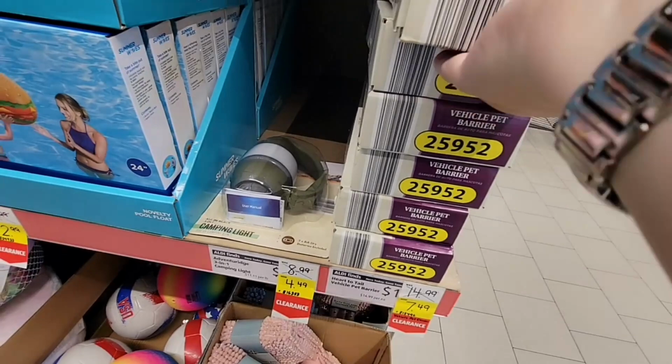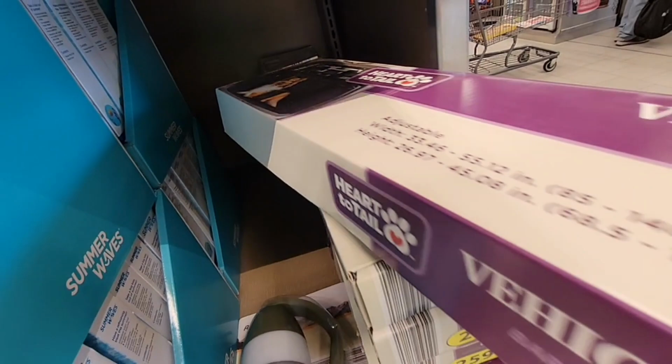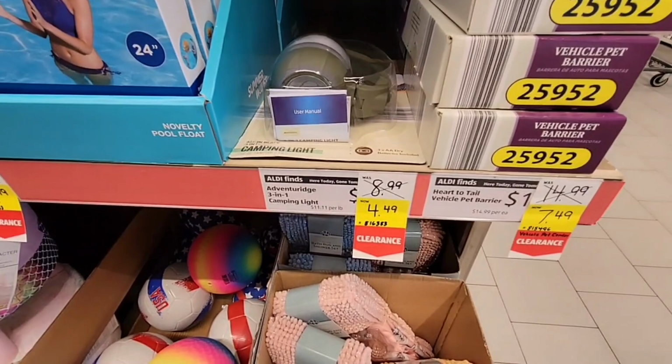I've been to quite a few Aldis. This one always wins. I mean, they're always moving out products. Everything's always so well organized. $7.49 for the pet barrier. I mean, check this out.